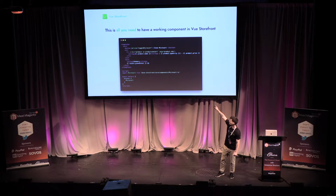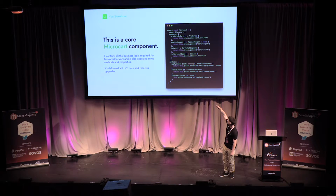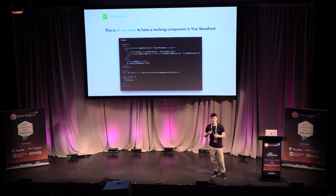So as you can see, we're making use of all these functions and computed properties in our template. And this is all you need to have a working mini cart in Vue Storefront. Of course, you can extend some of these functions. You can replace them. You can write your own business logic. But if you have a very basic shop and you want to rely only on the core, you can, because you don't need anything else. Everything else is a custom feature. This is all you need to do to have a working mini cart. Now imagine this in Magento.